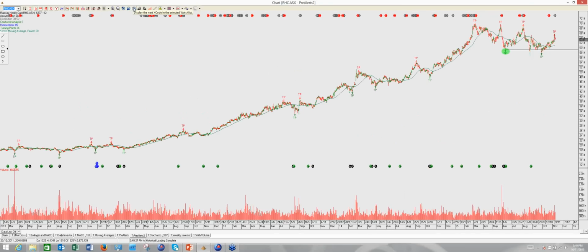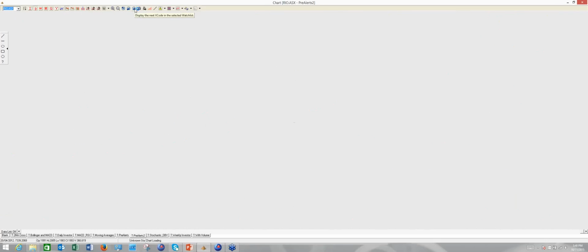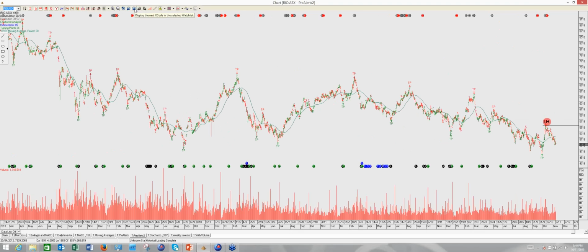Ramsay Healthcare, very expensive up here, 27 times earnings on less than a 2% dividend yield. And I think it's simply got a period where it has to trade sideways.